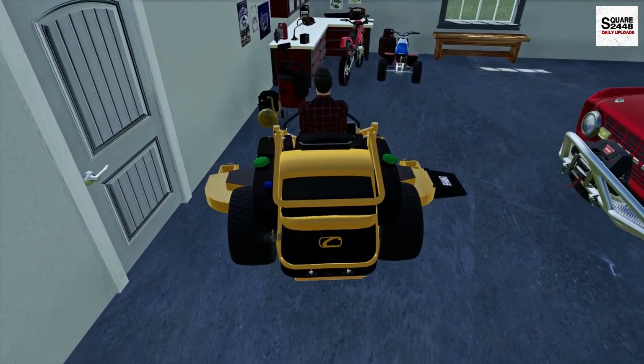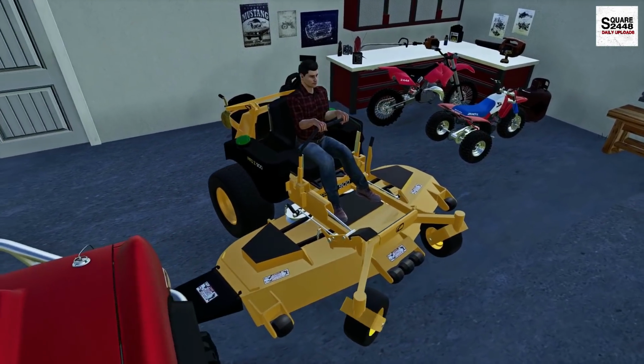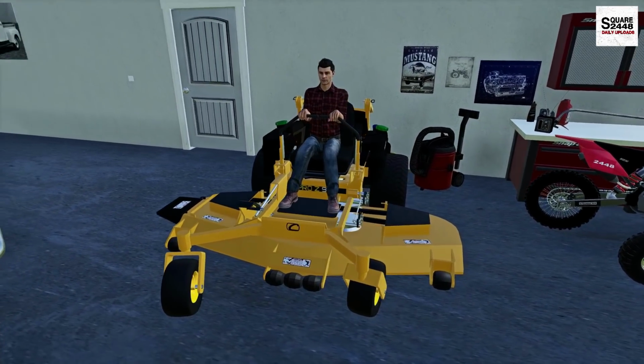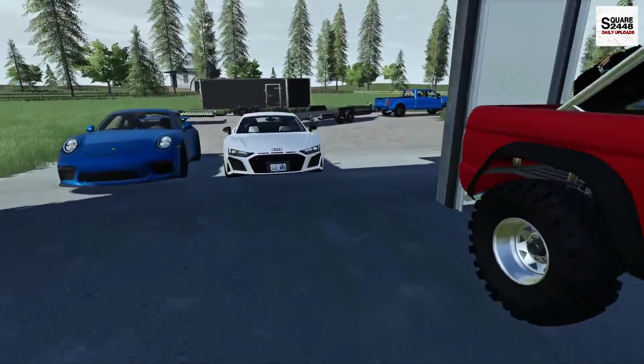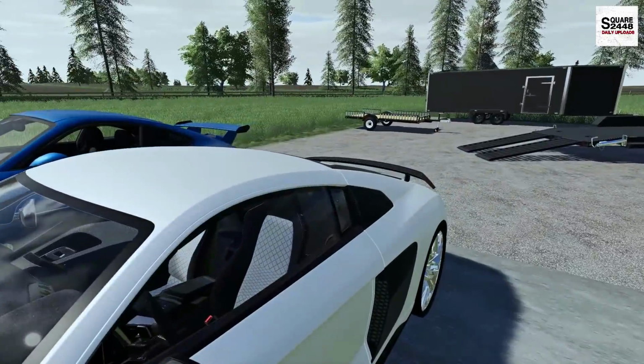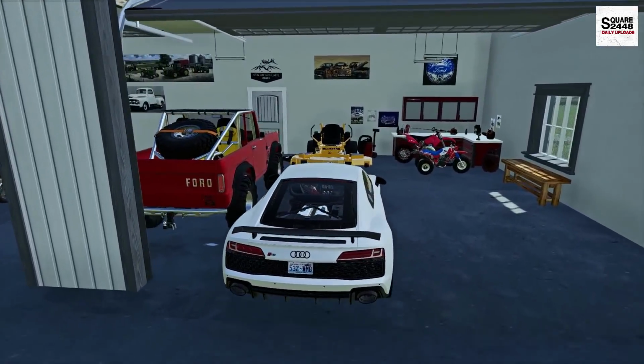Now this, because it's so wide, I think we are just going to have to back this up against the wall. Now I do have some big plans here for this garage once we get everything organized as well, and I can't wait for that. But why don't we get both sport cars put away before we keep going. We'll get both of these loaded up here.